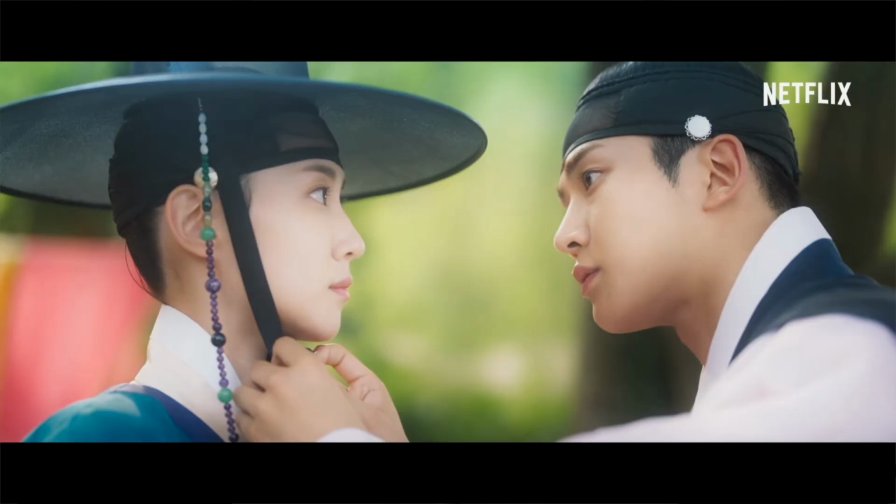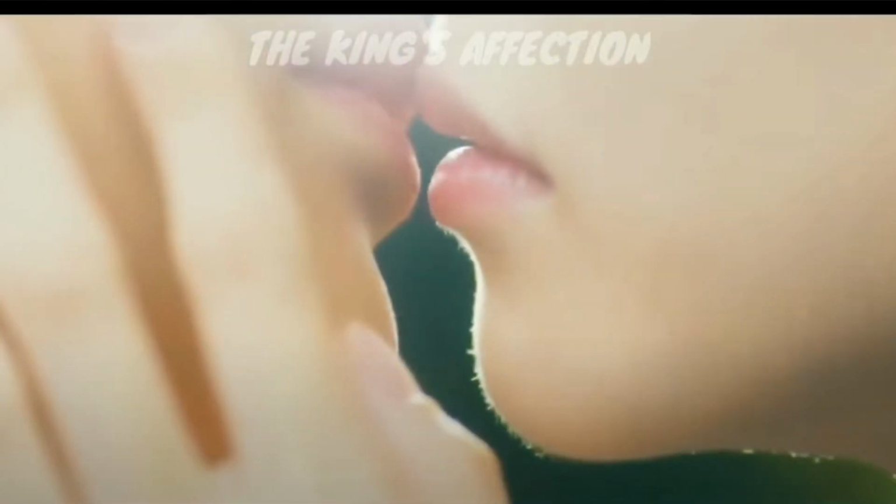But this scene I was in isn't in the show. It's just the thing that I always wish would happen between the two characters. And then after that, I don't remember anything. And I don't think I fell asleep either.